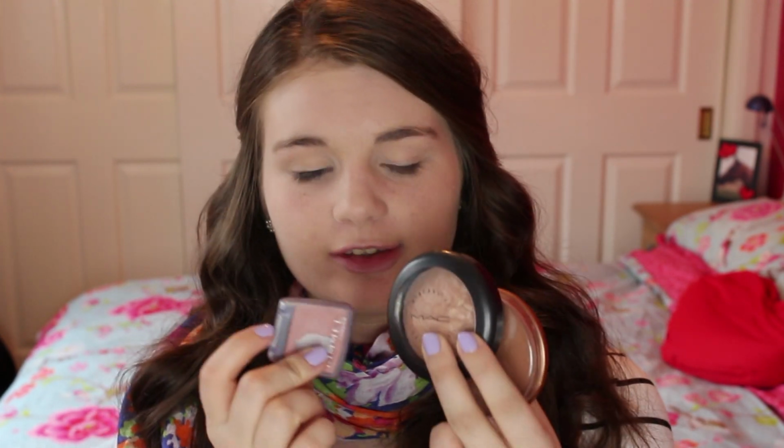Now in terms of making your highlighter, bronzer and blusher last longer, powders don't tend to last that long. Some of them do have longer lasting tendencies. I think the Tarte Amazonian Clay blushes are supposed to last a really long time, but powder on its own doesn't last that well, so you might want to just take one in your bag. But if you really can't top it up during the day, your best bet is to layer your products.